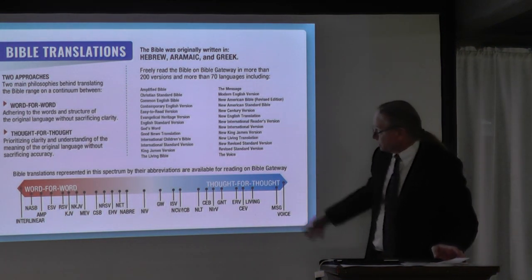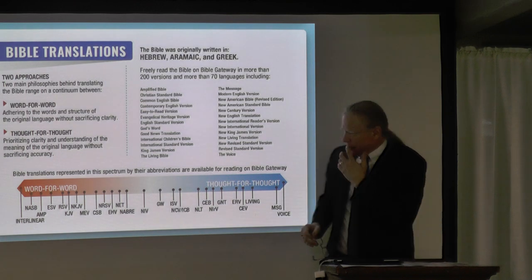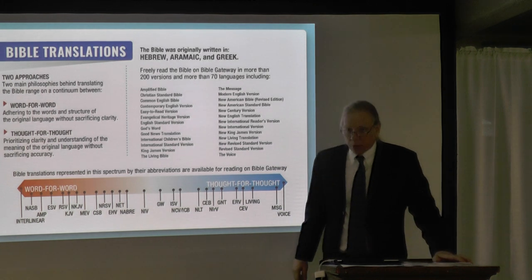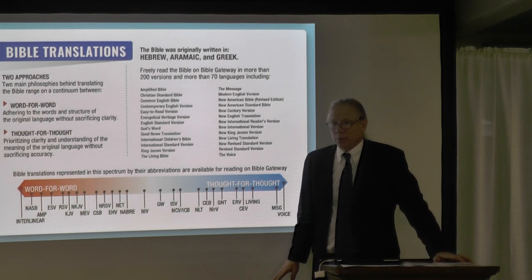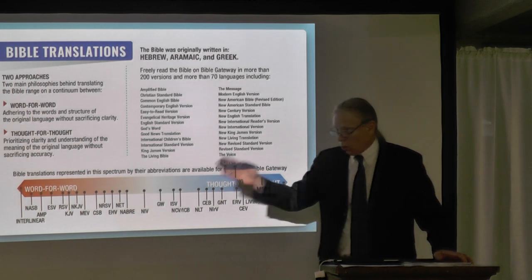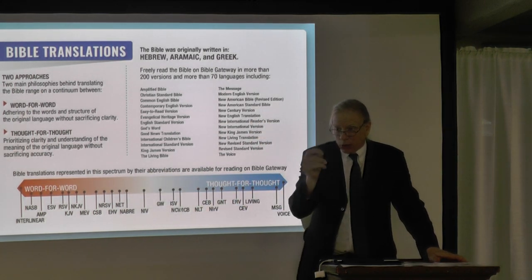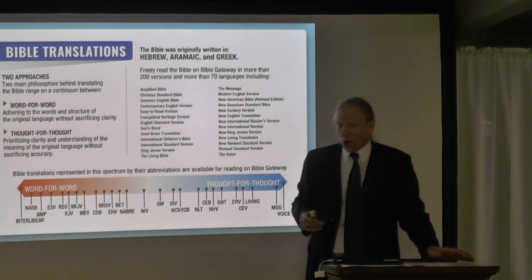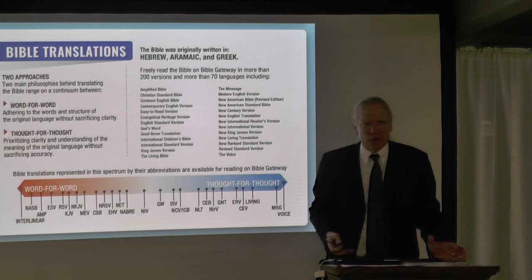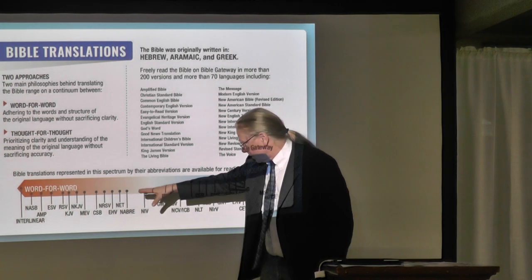Now, with that in mind, there are multiple theories of how the Bible is to be translated. And you notice all the way over here is an interlinear Bible. If you've ever seen an interlinear Bible, you probably don't understand. Unless you understand Greek and Hebrew, an interlinear Bible is going to be gibberish. It's a word-for-word translation. But remember, every translation is an interpretation. It's still an interpretation, but it tries to be word-for-word. The problem with a word-for-word translation of the Bible is that it's gibberish because their sentence structure is so different than ours.